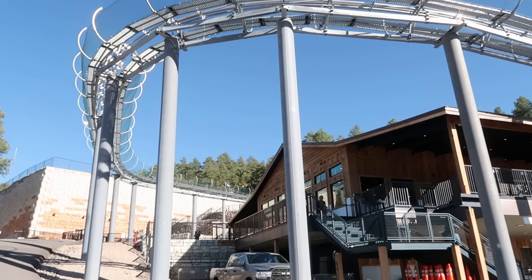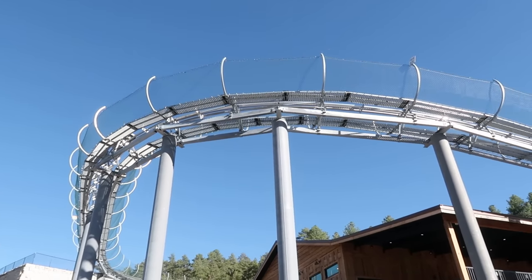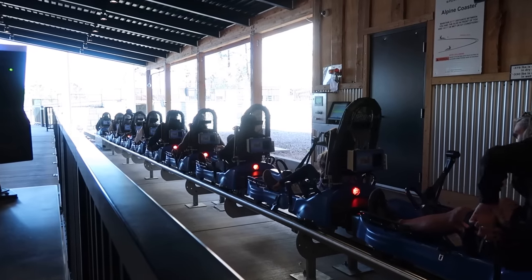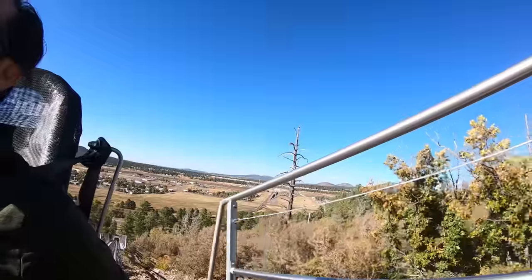The Canyon Adventure Park also has tubing, so you can get on an inner tube and go down the mountain way, but this is what I've been wanting to do. It's $20 a rider. You can ride single or you can ride double. Okay, go right in.